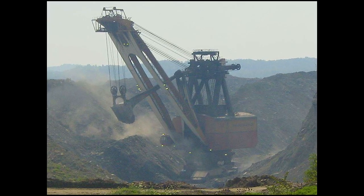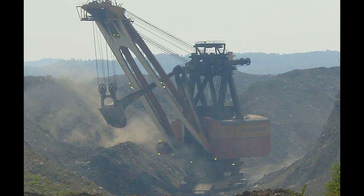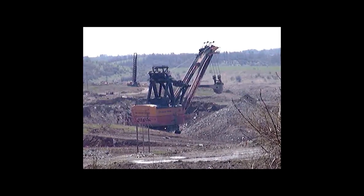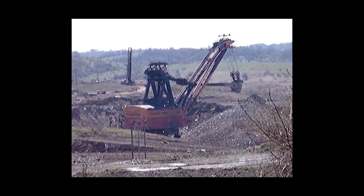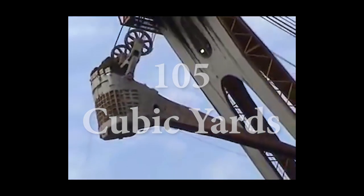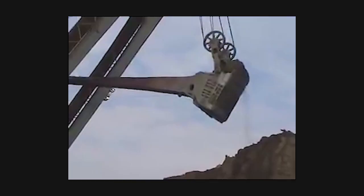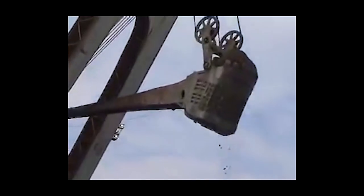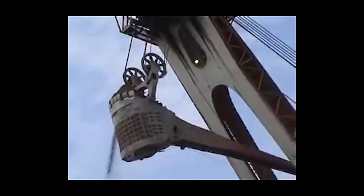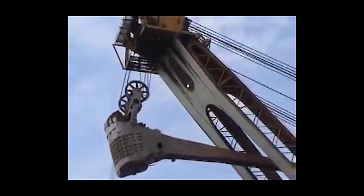But let's go through some data that really made Silver Spade so special. Tipping the scales at 14 million pounds, just about 6,300 metric tons, the machine was a giant in every respect. With a rated bucket capacity of 105 cubic yards, just around 158 tons, with a dumping radius of 195 feet, enabling the machine to pick up its load, slew around 180 degrees, and deposit the said load some 390 feet away from its original location. Amazing distances.